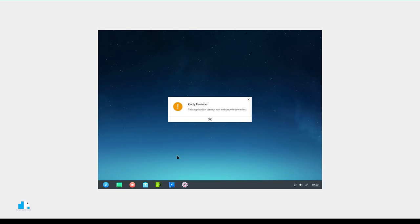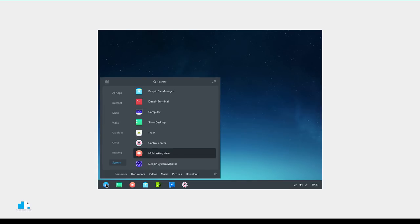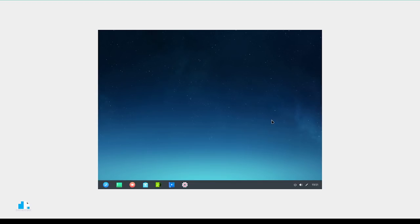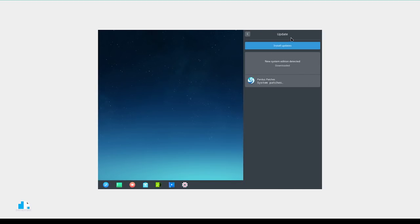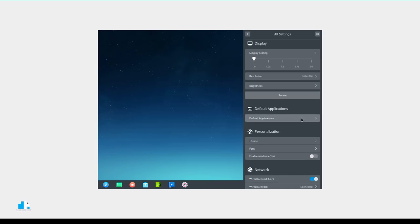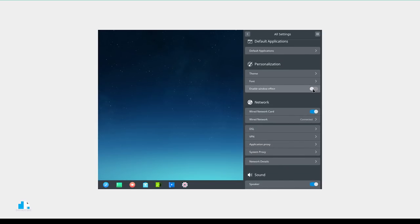Multitasking view. We can't run that without turning on window effects. I wonder if I should just turn on window effects and see how this works. Where would I turn on the window effects? I know there has to be an option somewhere. I know if I reboot the machine, there's probably an option. Maybe display. Enable window effects.